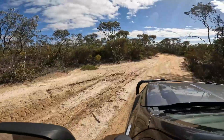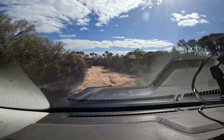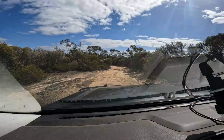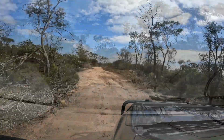For some reason, I couldn't find images of the campsite. This is actually at the base of Mount Ridley. There is a campsite. Obviously, looking at the road here, you wouldn't get our van in there. Well, I shouldn't say you wouldn't. You could, but I probably wouldn't.